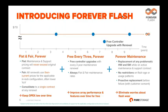Now this might sound a strange thing, but most storage vendors, if not all of them, have a finite point at which they will not support drives. Most vendors, when you get to year 6 or 7, if you have drives that are that old, and one of them should fail, it's down to the customer to purchase a new drive. We just saw that as a very bad business practice.